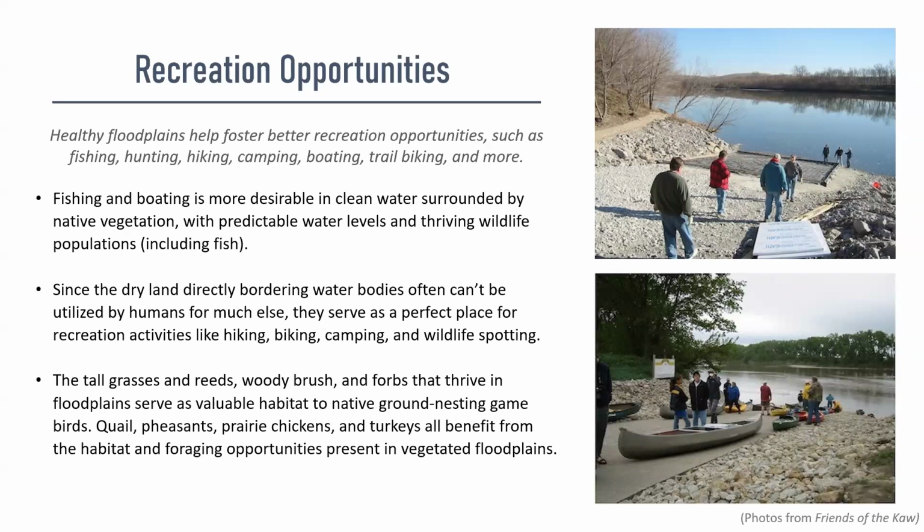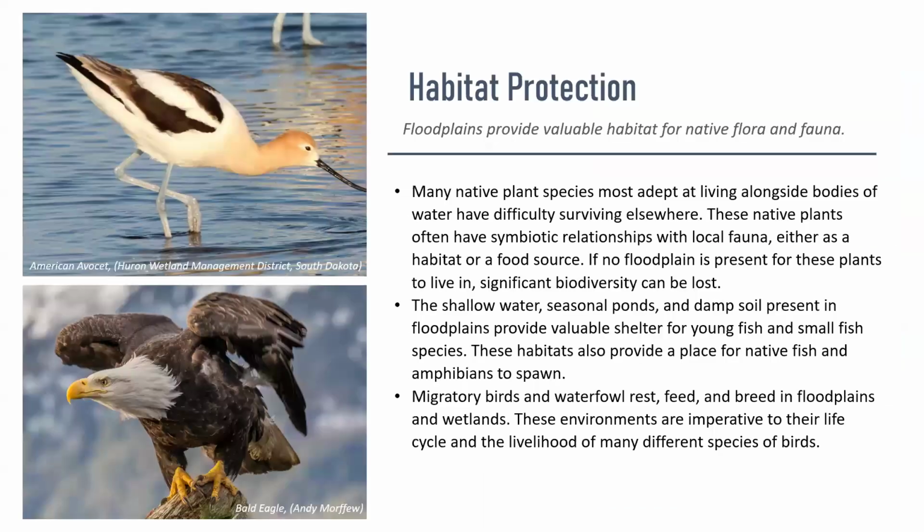Fishing and boating is more desirable in clean water surrounded by native vegetation with predictable water levels and thriving wildlife populations, including fish. As mentioned in the previous slide, the shallow water allows a place for young fish and small fish species to spawn. So young fish that you're fishing for, those are species that have a chance to spawn in that shallow water. Of course, we do stock our waterways in most of the places in Kansas where fishing is allowed, but those small fish species are also a good source of food for those sport fish and even edible fish. Get fatter fish, healthier fish, more of them.